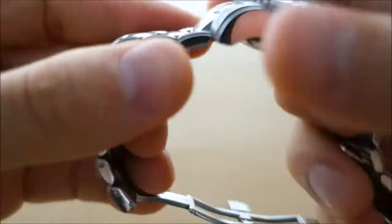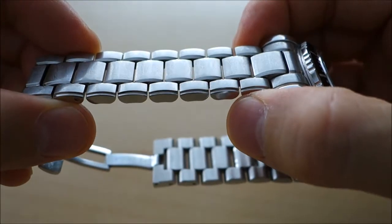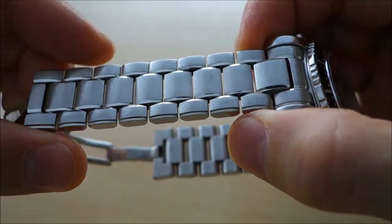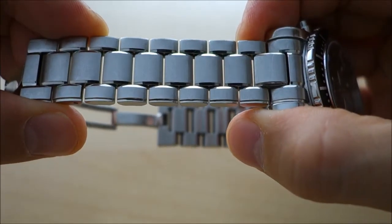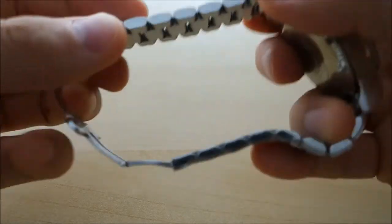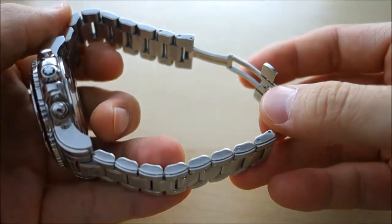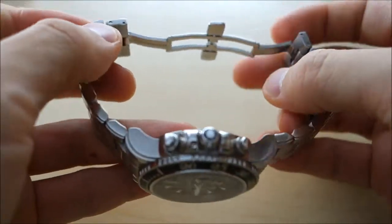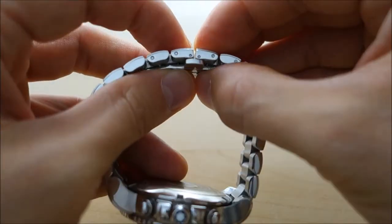Okay, bracelet. What we have here is a fairly simple design, but fairly well executed, I think. It's obviously brushed steel with the sides being polished, as well as that side surface there. It does have pin links. Unfortunately, it's not screw links at this level, which you would expect in this day and age for this level of pricing.